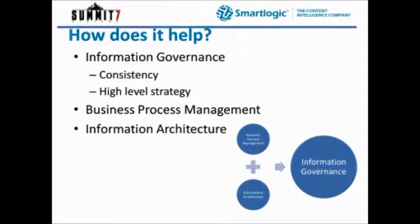So what we're really saying here is that information architecture helps us to understand what we're dealing with, whereas business process management helps us to understand how we should deal with it. And if we can ensure consistency in information architecture and business process management, then we can better achieve the goals of an information governance policy.